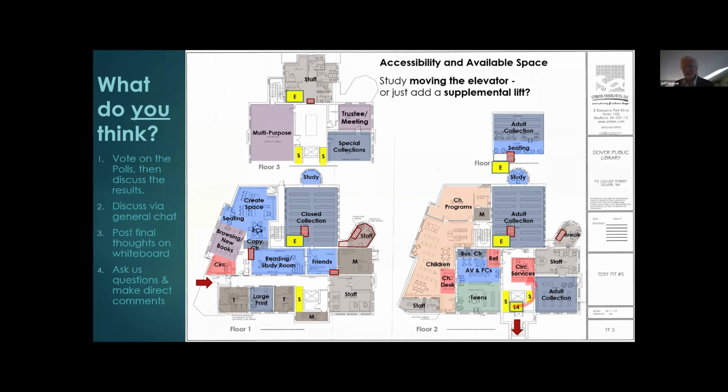Mm-hmm. Yeah, maybe the creation space could be a piece of program relocated, as long as you could staff it well, of course. Right. That's part of the problem. For me, the mezzanine is really the biggest challenge for all staff. What do we put on the mezzanine that is not accessible? I realize if we do any renovation, we have to make it accessible. But it's just such an oddball little space that we struggle with constantly.